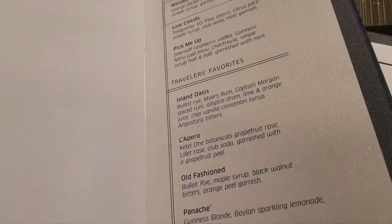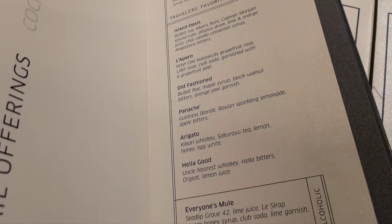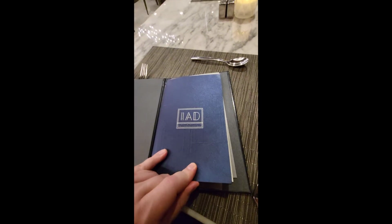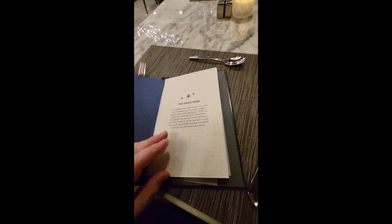Cocktail offerings, here's the cocktail menu. You could really get whatever you wanted. They have a whole bar list as well. I got the thing called Hella Good. It was all right. Not my thing, but if we look at the food menu, you'll notice that there is a breakfast option and kind of a lunch dinner option.